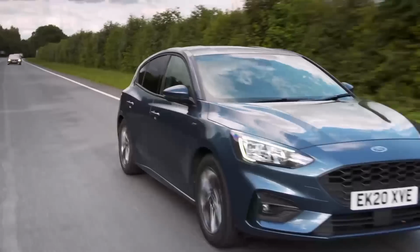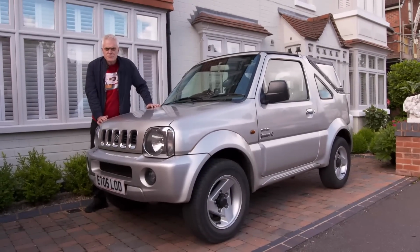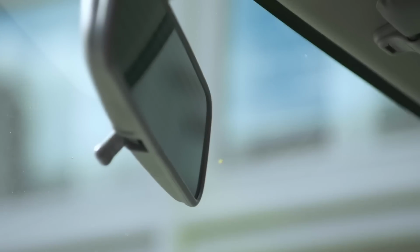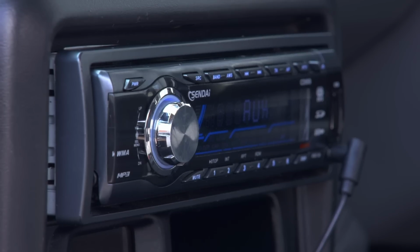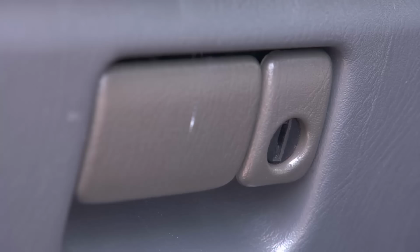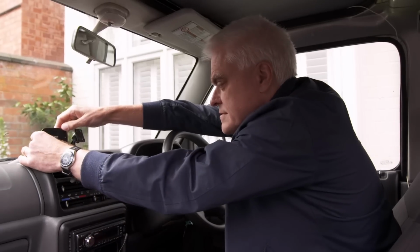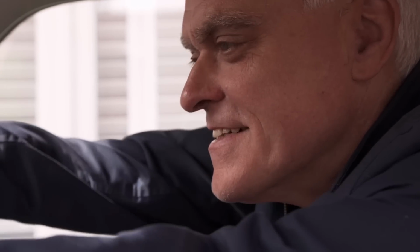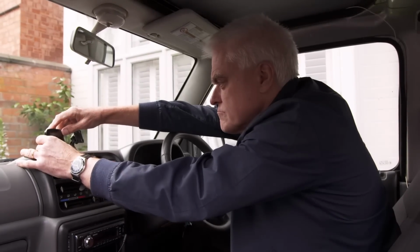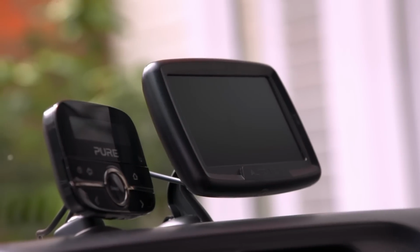the bank. That's why today I'll be driving this, a 15-year-old Suzuki Jimny. In this Jimny, the tech is virtually non-existent, aside from an FM radio with CD player, a digital clock and a lockable glove box. So today I'm going to smarten it up a bit with a variety of aftermarket add-ons and spend the day running some errands to find out if they can improve my driving experience.